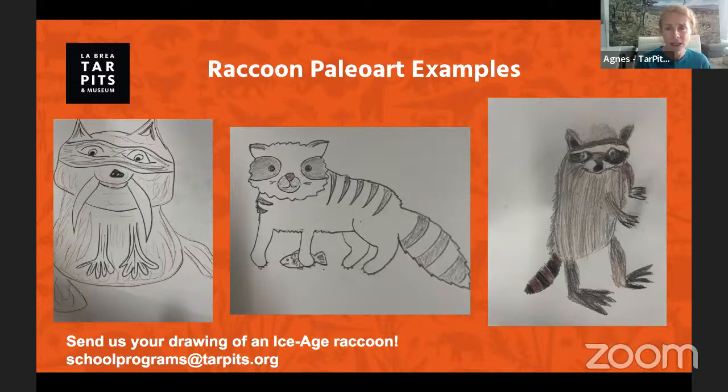So we would love to see your drawings of what you think our Ice Age raccoon looked like and have your teacher send them to us at this email address, schoolprograms@tarpits.org. Within the next week, so by next Tuesday, May 3rd, we would love to get all of your drawings. And then in 2 weeks, we're going to have our second episode on May 10. So we're going to feature some of your drawings on that episode. So be sure to tune in again on May 10th at 11 a.m. and hopefully you'll see some of your drawings.